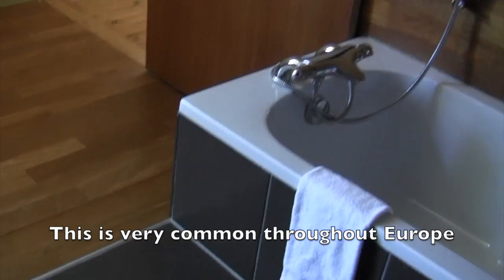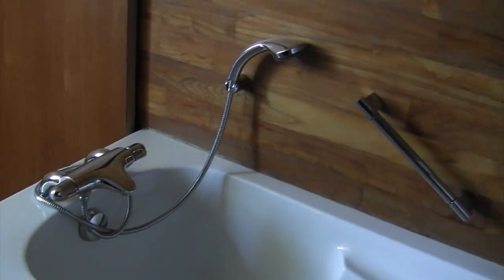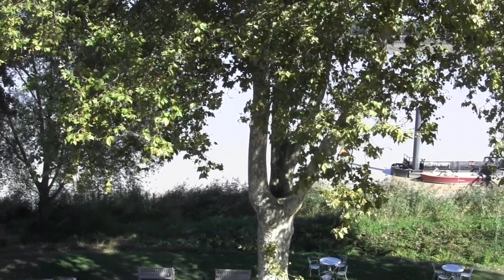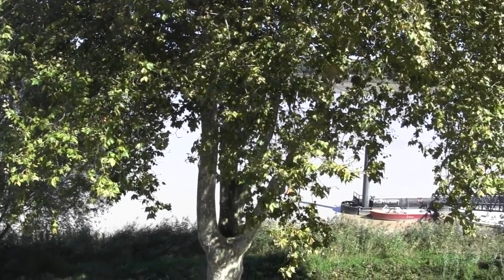But here is all the shower stuff. No curtain, no door, no nothing. It's all in this tiled area. A view across the Garonne River. You could see it if the sycamore tree had lost its leaves.